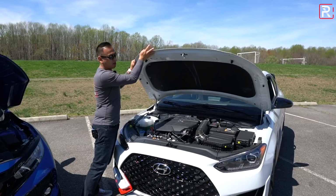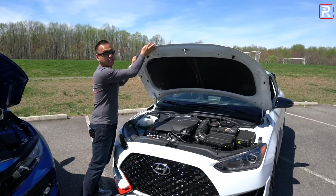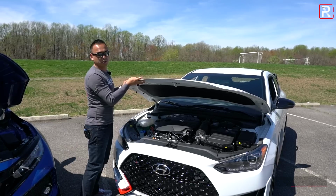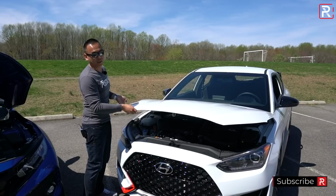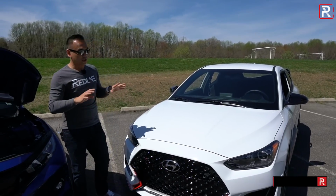Now, unlike the Type R's hood, this hood is not made of aluminum, and it is significantly heavier, which probably is one of the reasons why this thing weighs almost the same as the Type R, despite it being considerably smaller. Now, exterior design is also an important aspect.